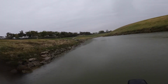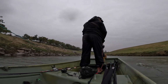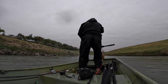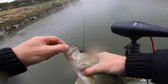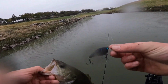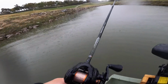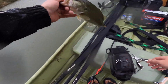There's one. Had to come up to where the rocks were. Angel just caught a pretty decent one. That one's pretty good too. Throwing that Black Magic Crush 25. Got it on a Dobyns 700C and a Cass King Zephyr with 6 pound fluorocarbon today. That 700 is a really smooth crankbait rod.